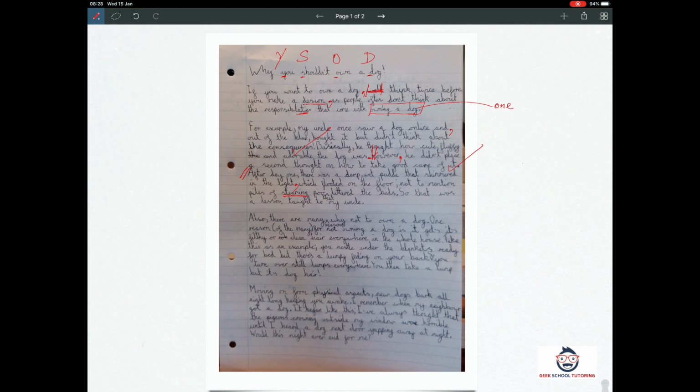So after day one, there was a damp, wet puddle that shimmered in the light. I would put a semicolon and then change which to it. It floated on the floor, and put a full stop. Then you could change that not to mention to let's not mention, and then add there the piles, you've got piles there, of steering poo.